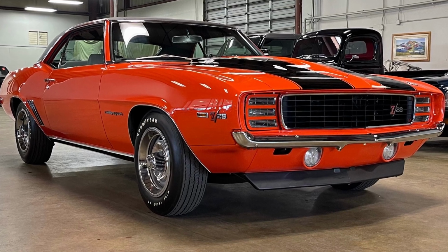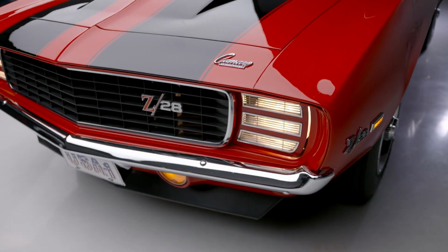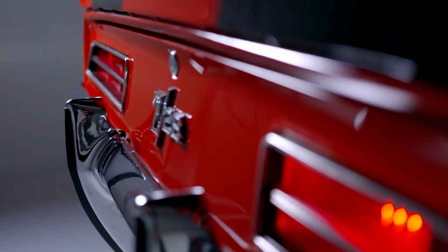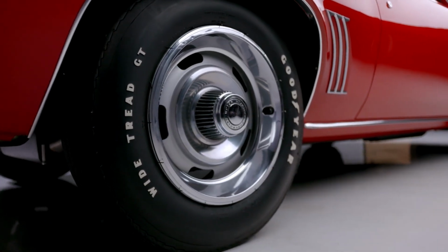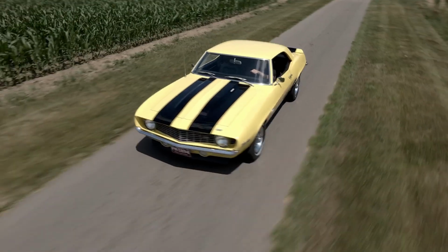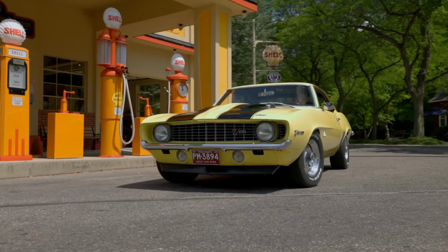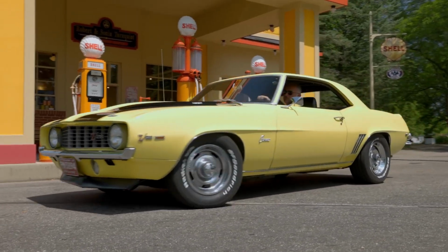The 1969 Chevrolet Camaro Z28, a high-performance variant of the first-generation Camaro, was specifically designed to compete in the Sports Car Club of America's SCCA Trans Am Racing Series. With only 19,490 units produced for the 1969 model year, these cars are highly collectible today.